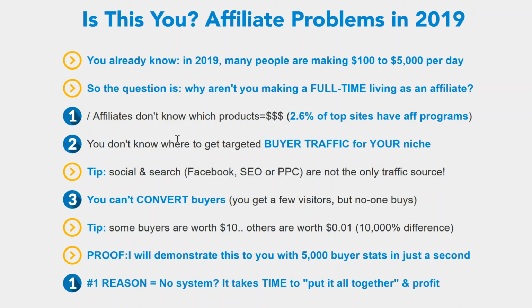And the second problem is you don't know where to get targeted buyer traffic for your niche. Most people know that you can get traffic from social and search. You can go and buy Facebook ads. You've got SEO, you've got PPC. But these are not the only traffic sources. There are lots and lots of very good traffic sources that probably the average person doesn't even consider. And these are actually some of the very best traffic sources. So things like display ads, things like content buys. There's a whole range of traffic which is out there, which isn't taught and isn't something that people really discuss. But I'll show you how we can find that traffic automatically.